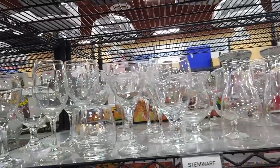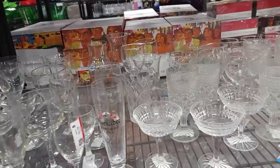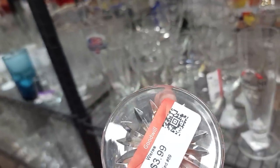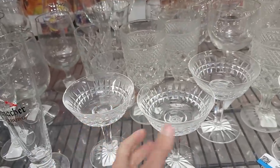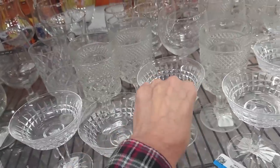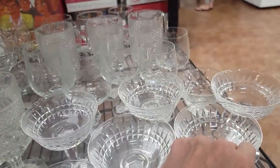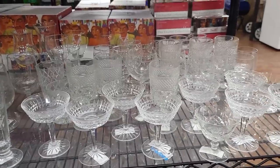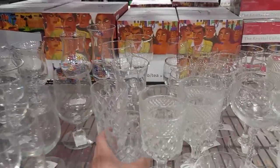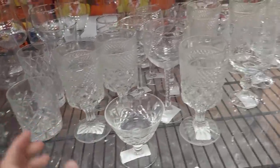All right, let's look through some glasses. Ooh, those have a nice sparkle to them. It seemed to be really nice quality. They are Waterford for $3.99 each. And there are 1, 2, 3, 4, 5, 6, 7, 8, 9. Why does there have to be 9? That's okay, we're gonna grab them. Now I will look just a little harder and see if any other Waterford snuck out here.